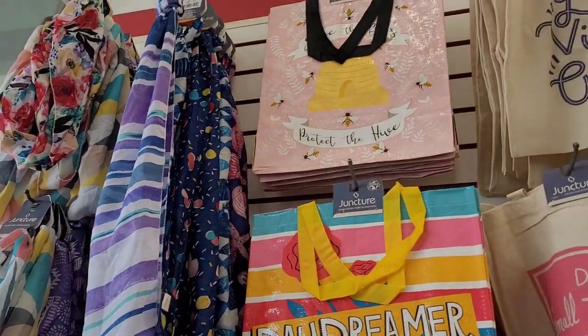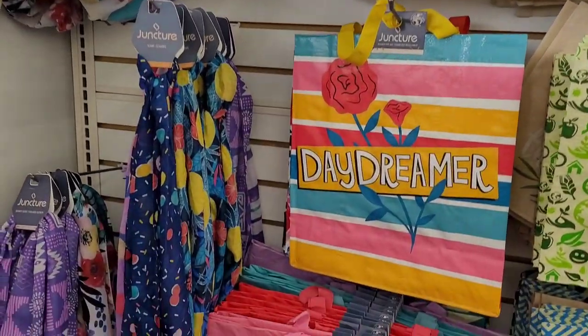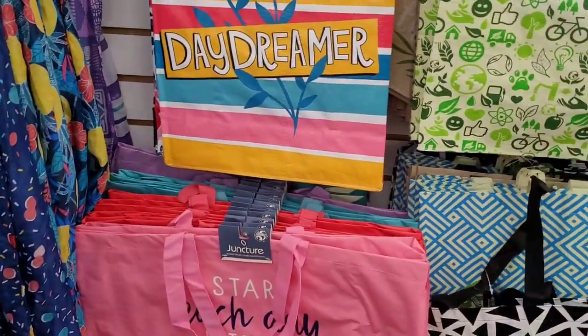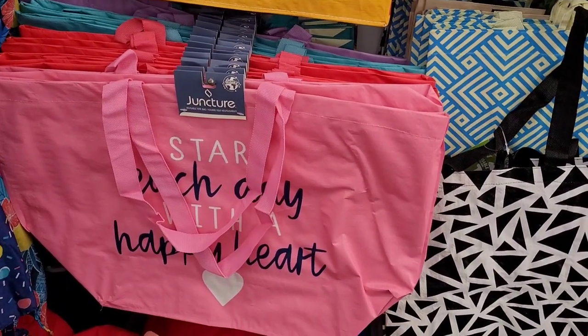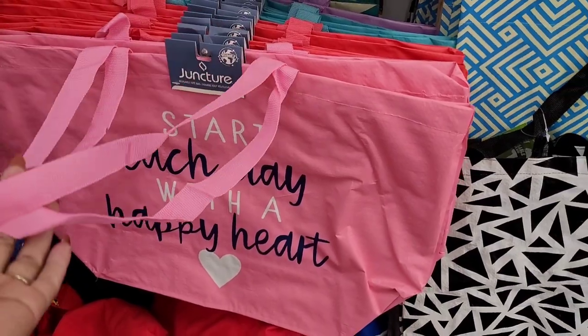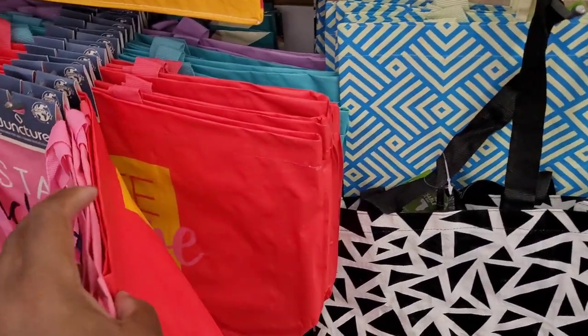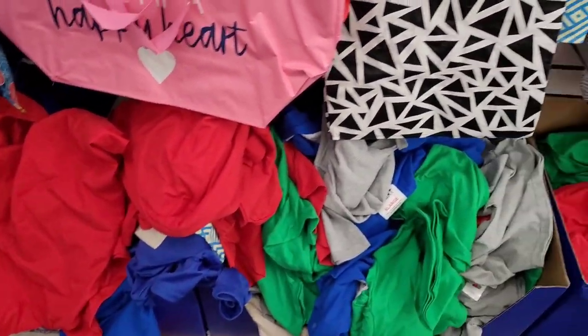Channel. So today I'm in Dollar Tree and I am seeing what they might have out new. I'm in a smaller Dollar Tree, y'all. We've all seen these tote bags right here. Start each day with a happy heart. I'm not gonna go through all of them because we've seen them before. They got their little t-shirts.